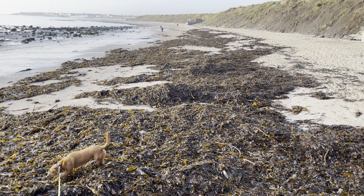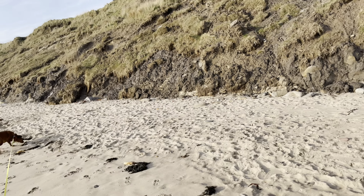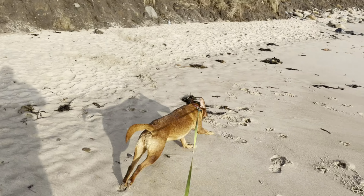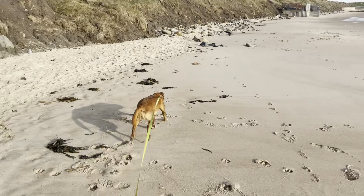On this occasion, it didn't head right the way along into Whitley Bay, but that gives you a quick view in the distance of Whitley Bay. We then headed back and Roxy had a bit of a play in the sand, and we headed back along the promenade to St Mary's Lighthouse before we headed back to Old Hartley Caravan site.